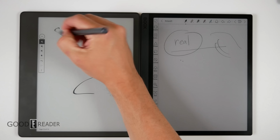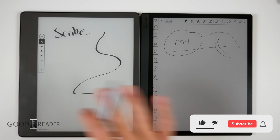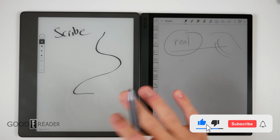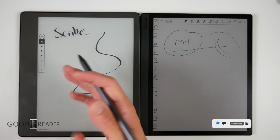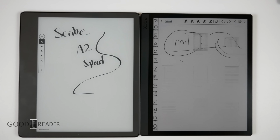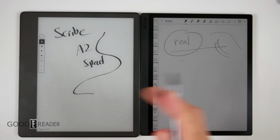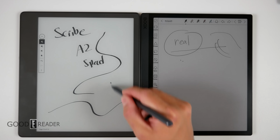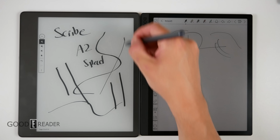The Scribe, however, is very quick, just as quick as this on normal mode. This will be quicker on ultra fast, but that's a variable that only this has. You can't trigger any A2 mode or speed mode on the Scribe, so that's not fair. HD mode versus HD mode, they're about the same speed, but this feels so much nicer. You get that feedback in the pen.